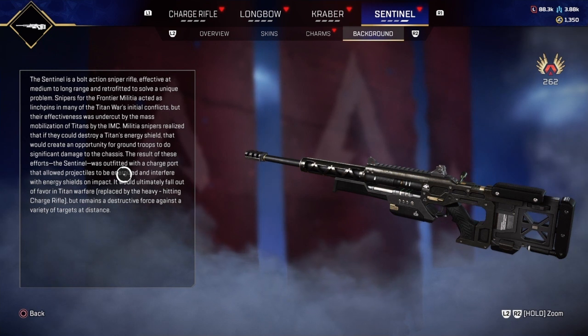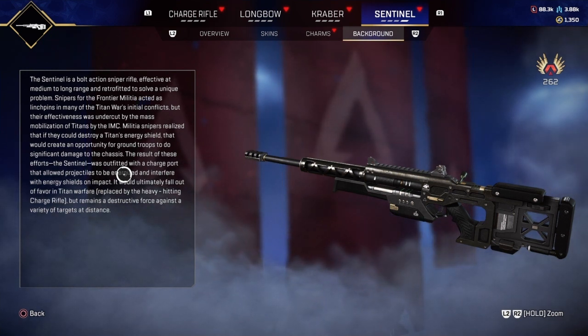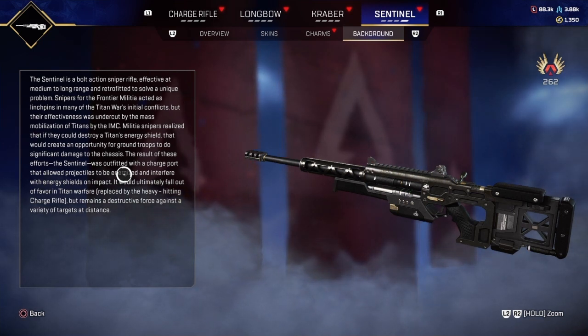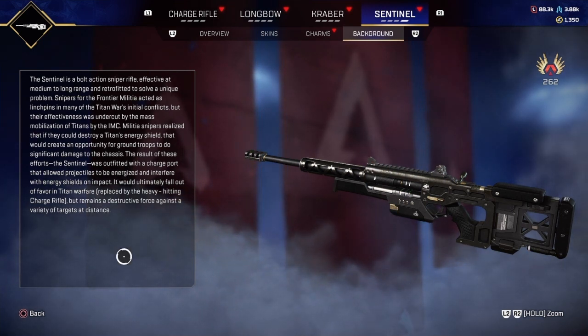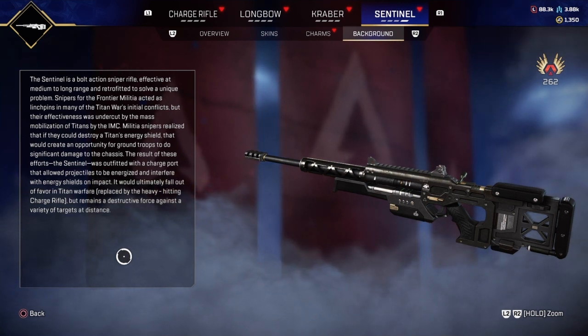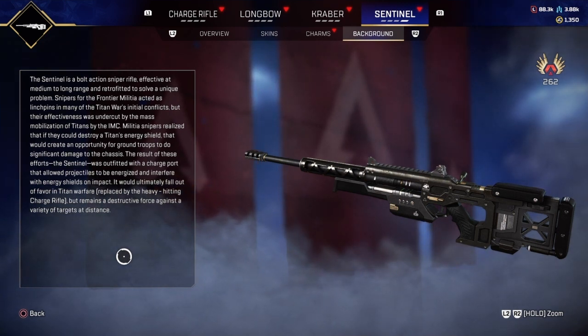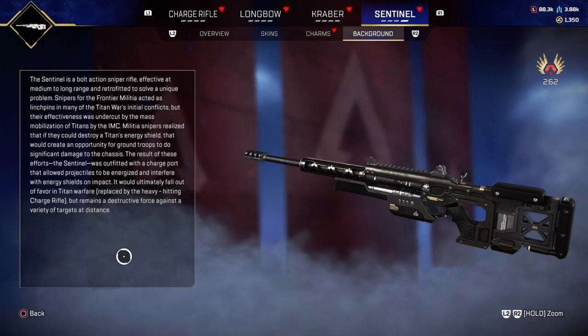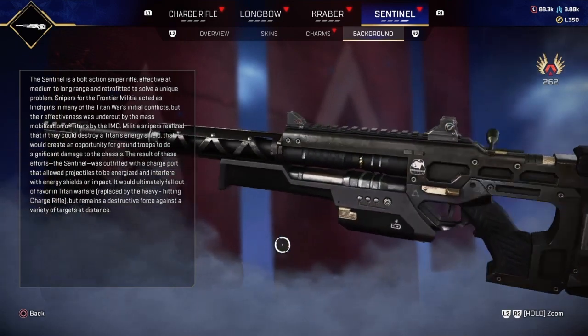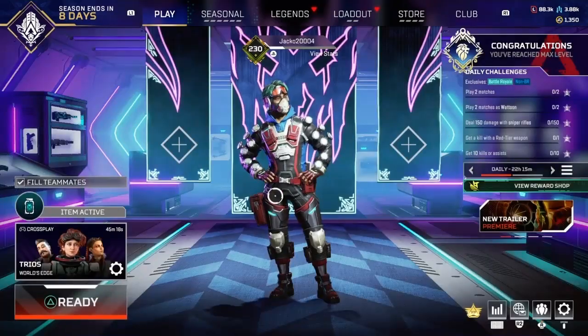The Sentinel was outfitted with a charge port that allowed the projectiles to be energized using shield cells to interfere with the energy shields on impact. It would also fall out of favour in Titan warfare, replaced by the heavy-hitting charge rifle, with a range of destructive force against a variety of targets at distance. Yes, but who here is actually using it? Not me. I'm not Mirage.